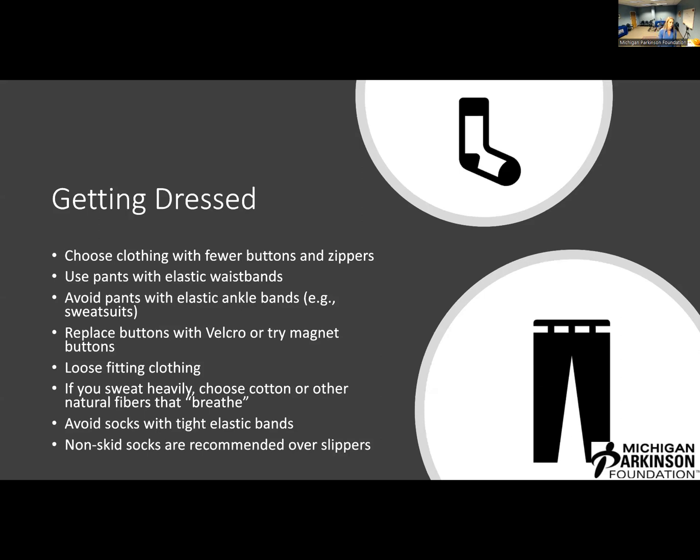So choose clothing with fewer buttons and zippers if possible. But we also have solutions for that too. So almost anything nowadays, there's an adaptive device for. This is a button aid. It's magnetic. Let's see how smooth that can be. I'll demonstrate it for you guys. So yeah, buttons just like that, right over your buttons.